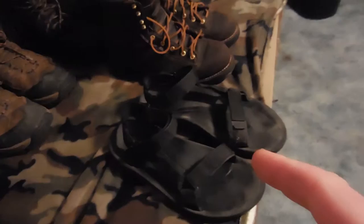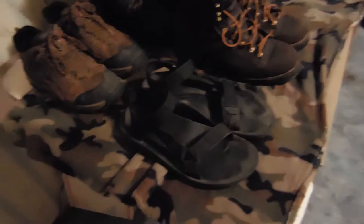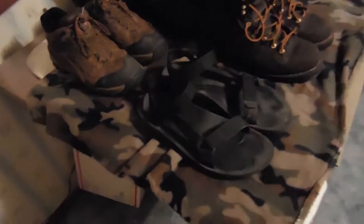Something to think about. Right here I have a pair of Tevas. These are some Tevas. They're the plastic and whatever you call it, sandals. I use these when I go out fishing or when it's really hot and I'm doing stuff. I don't mind having Tevas on. These are some of my work shoes, one pair of my work shoes. These are called English Setters. I don't know if you can see it or not. These are made by Red Wing.